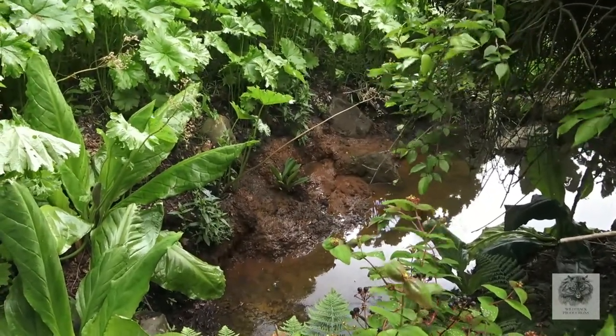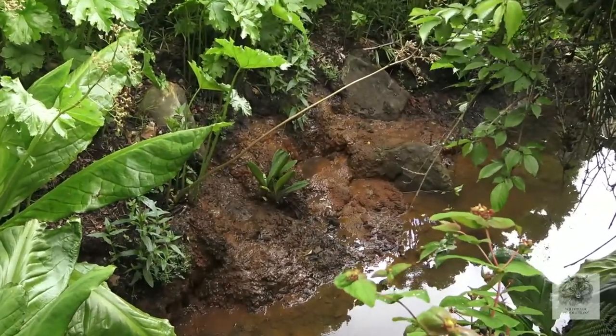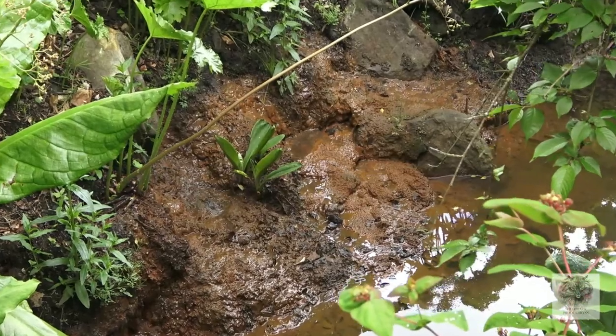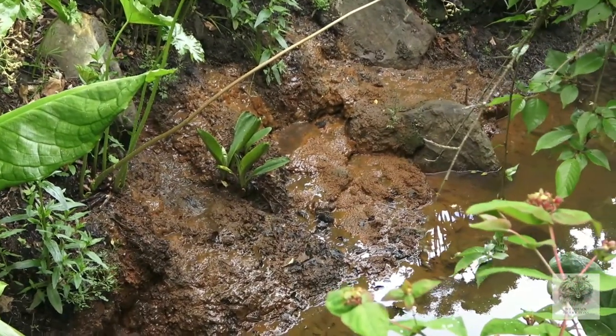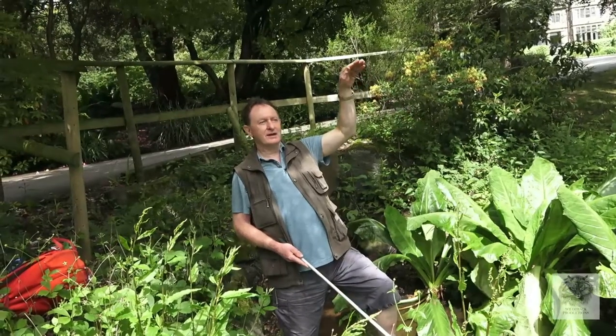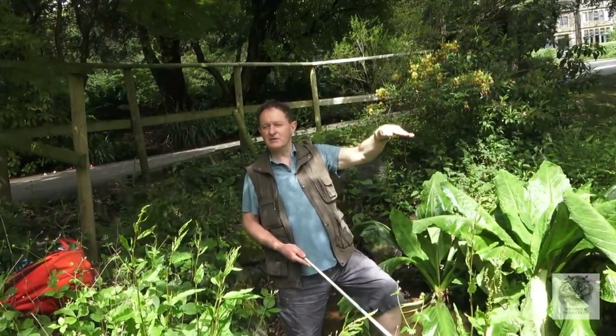You can see that orangey colour, and it's actually oozing out from the bank of the channel. So water is moving under the ground here and coming out there. If you go to the other side of the footpath, the main path, and then drop down towards the edge of the wood, it's sopping wet. Yeah. So again, there's a spring line there.